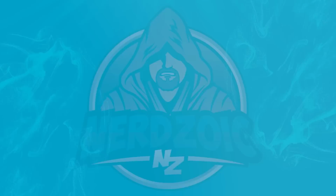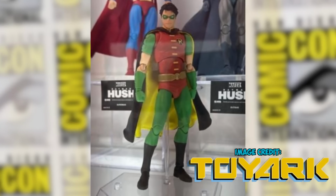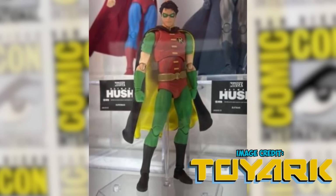Number 7, I'm going to put all of Mezco's Mathex because, yeah, I love Mathex and I'm kind of cheating by grouping them together, but that's okay. So Mathex had a full display at SDCC. Unfortunately, very limited were the actual painted samples. What we saw that was painted was the Hush Robin. So this will immediately become the definitive 1/12 scale Robin for pretty much everybody.